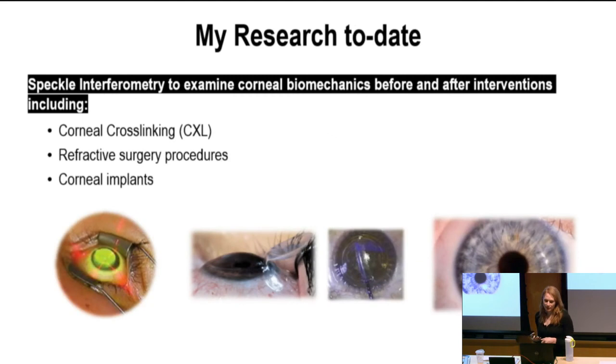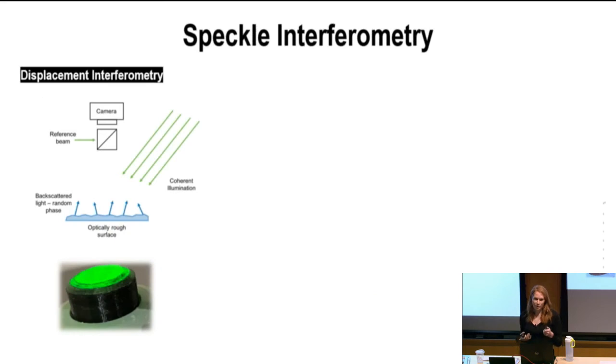So I'm going to discuss my research to date. My research so far is focused on using speckle interferometry to examine corneal biomechanics before and after these specific interventions, which have been crosslinking, refractive surgery, and corneal implants. I'll give you a brief overview of speckle interferometry, but I'm sure most of you know about it already.